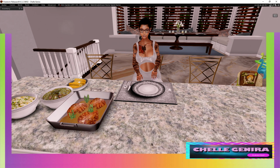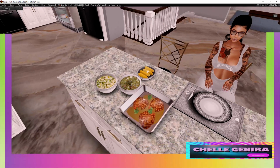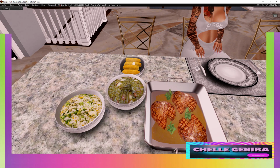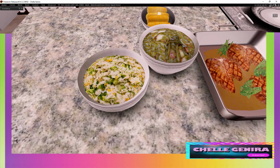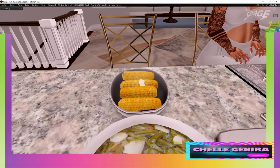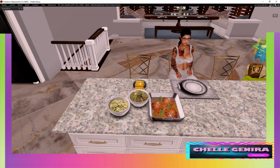So, here is what your food will look like minus the green beans. Y'all, I have pre-made the green beans. I already have a whole video on making green beans. So your pan-seared steak will show up like this. This is your broccoli and cheddar rice. Looks more like corn, but whatever. This is your sweet buttered corn on the cob. And I'm going to show you how the corn works. I think this is so hilarious.